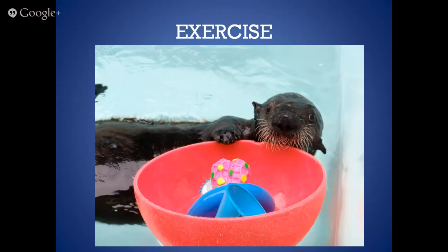Exercise is really important. They have a lot of milestones that they need to reach, and they do this by exploring their environment.